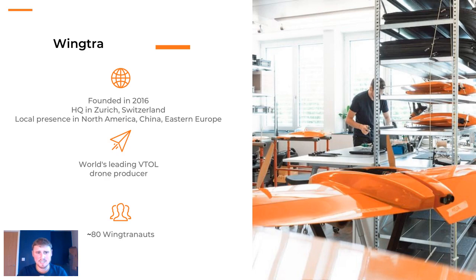They really are leading this VTOL technology with their Wingtra One system. And as a business, they're big themselves. They have 80 plus people working in the organization, from R&D to the marketing side and the support side as well. So in terms of investment, you've got that support not only from ourselves, but from the manufacturer as well, which is vitally important to get the most out of these systems.